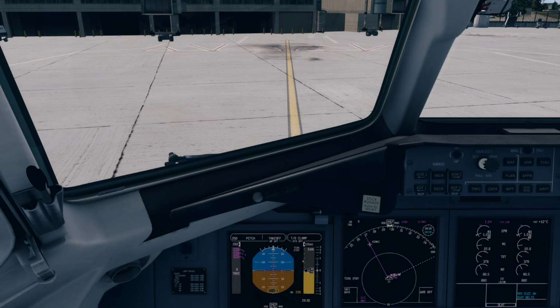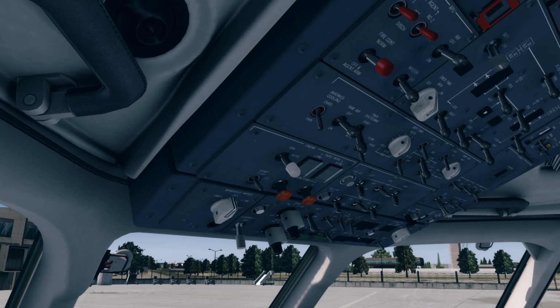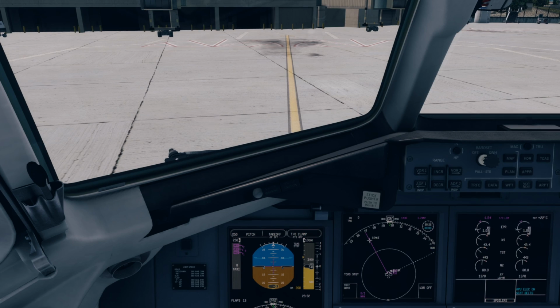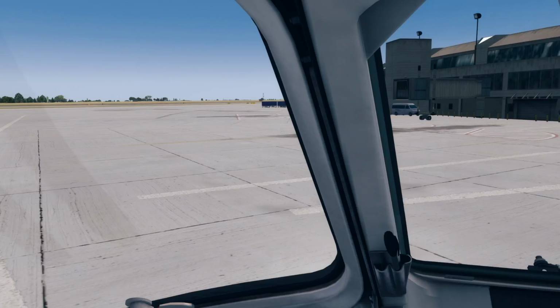Okay. We are now ready to taxi out, so we can turn our nose light on, and there we go. So here comes flaps 13. We can also arm the spoilers for departure.